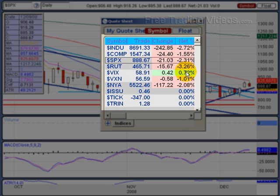Now here's the thing I want to pay special attention to. The VIX. Again, the VIX is the volatility index, or the fear indicator, many people call it. If the markets are down 2 to 3%, you should have seen the VIX up 2 to 3%. It's showing that there's not as much fear out there.